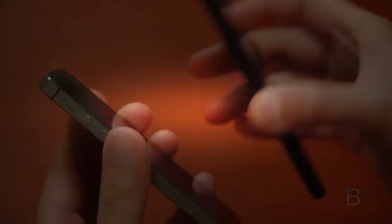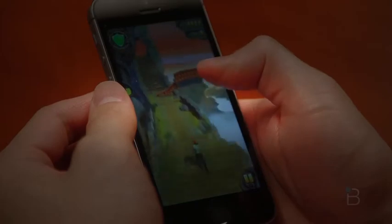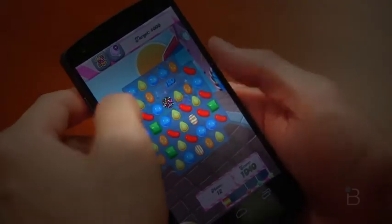Let's jump into hardware. I'm not going to talk about 64-bit versus quad-core. Again, this is a real-world usage test. Both of these phones are insanely fast and well-positioned to be usable in the future. What it's like to pick up and hold each device, though, is really what's important to me. To a lot of people, a phone is just a tool, but to me, it's kind of an extension of who I am, and that sends a message.